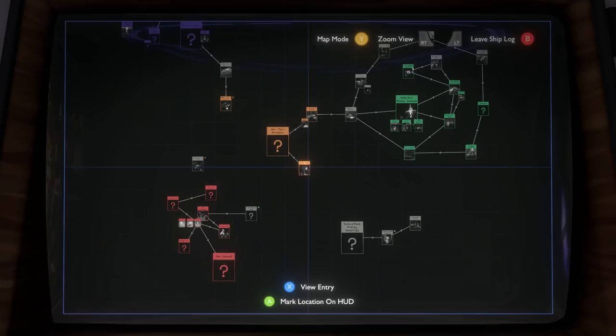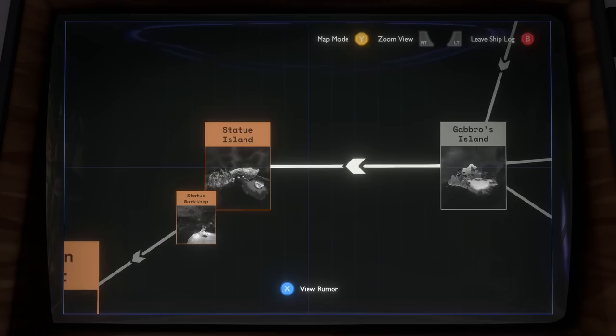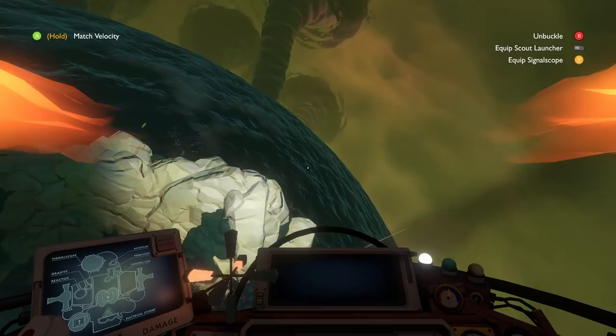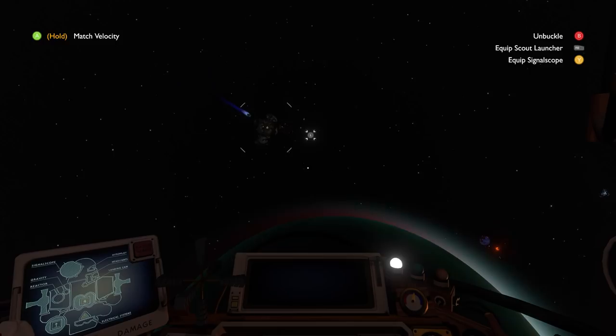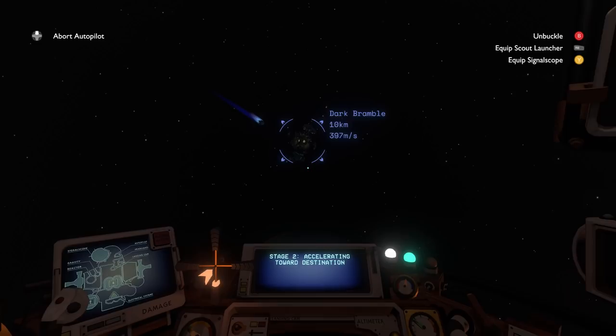What do we want to do next? I'm gonna take off and see what catches my fancy. Oh god. As I get stuck again. Well, let's go to Dark Bramble. It's the first thing I saw. Well, we still have time. I guess I could go to the Interloper too.